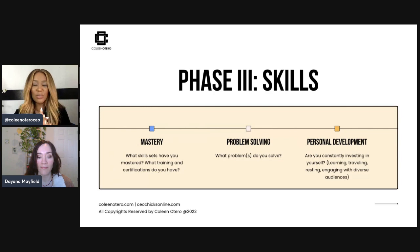Problem solving. What problems do you solve? We talked about that earlier. That will come back up in your skill sets. It is your unique selling proposition, is what we call it in business, your USP. Your skills, the way you do what you do, can be overlooked so easily.